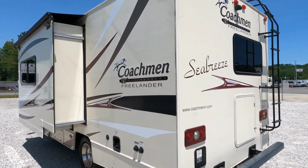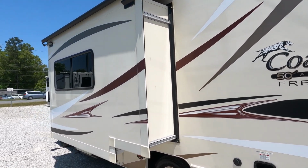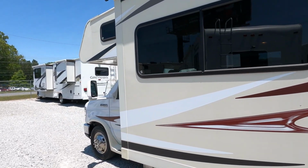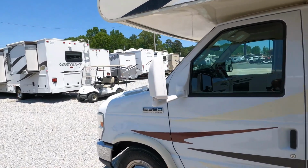Easy size to drive. This is the size of my personal coach. Let me tell you something. This thing is so easy to drive and park. This size motorhome is. I mean, I love it, especially going from a 38-foot to this. Myself is what I did.